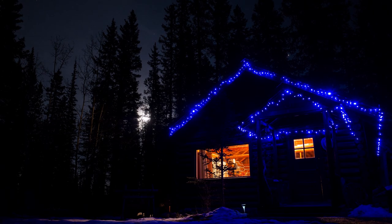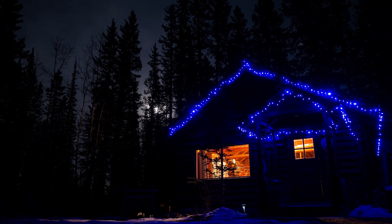Right, it's about 7 o'clock or so, 7:30. And we're going to see how long it takes to get this cabin up to temperature. There's the moon.